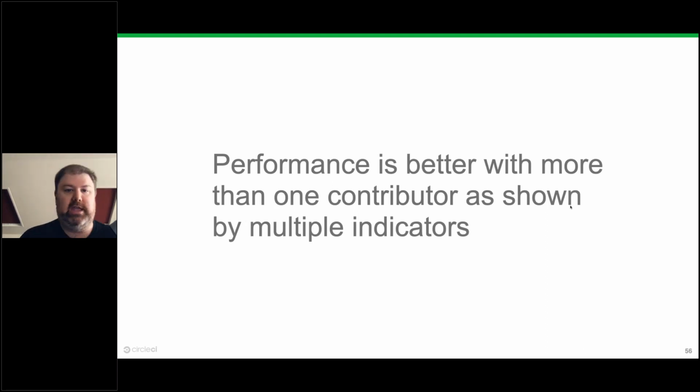So in every way that we can measure, performance for a team is better when you have more than one contributor, which I guess, Mike, doesn't surprise me. You were talking about teams. If you have a team, your team is probably going to perform better. And that does make sense. But if you're doing things on your own, it doesn't look like you will have as good of outcomes.